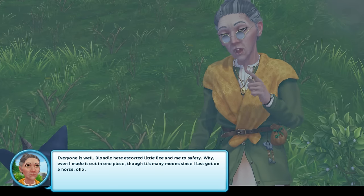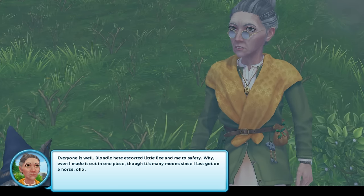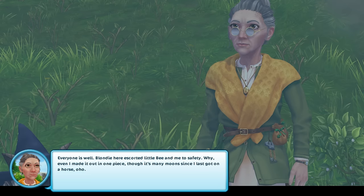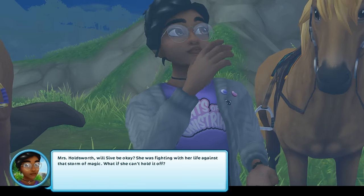Everyone is well. Blondie here escorted little B and me to safety. Why, I even made it out in one piece. No broken legs or anything. Though, it's many moons since I last got on a horse. Except for that camel I rode once. Miss Holdsworth, will Sieve be okay?